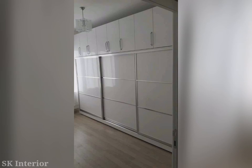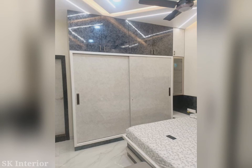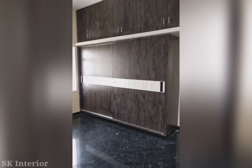And the main drawback of sliding wardrobes is that one side is always covered, so you can never view the entire wardrobe.